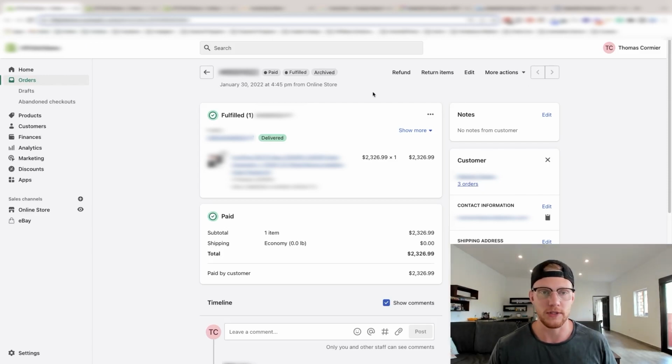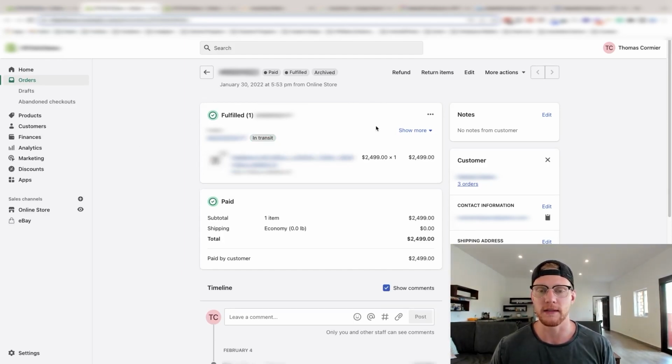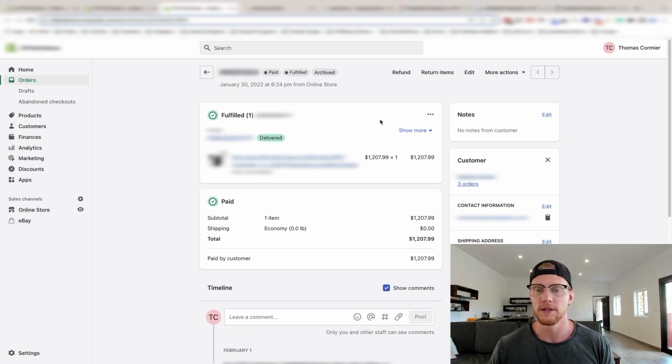So this is proof that this person ordered 3 times. You can also see the day is the same day across the board. I know a lot of this is blurred out, but I don't wanna give away their information and my information. The first sale right here was $2,326.99. The second sale came about an hour and something later. That was for $2,499.00. And the third order here was about 30 minutes after that, for $1,207.99.